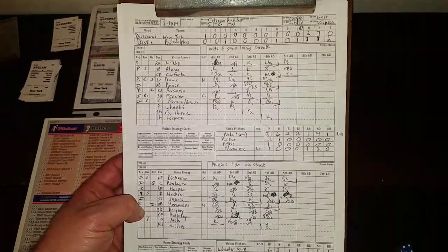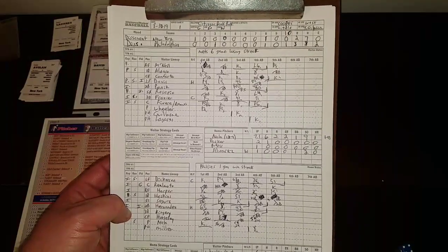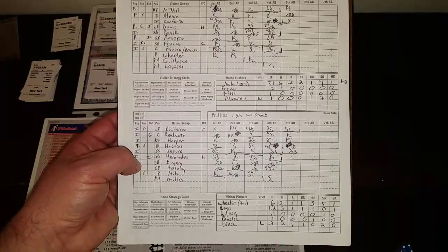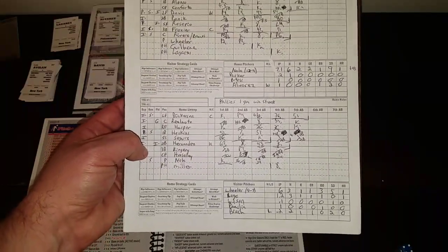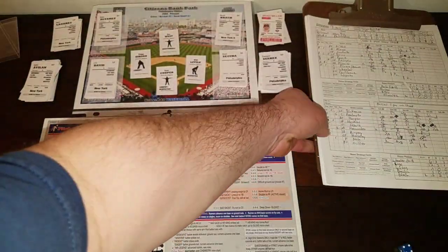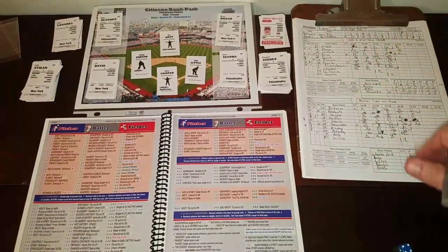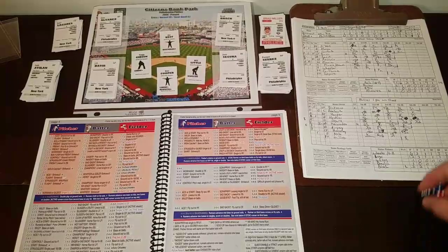For the Phillies, 3 runs, 8 hits, 2 errors. And for the Mets, 2 runs, 7 hits, and no errors. Winner was Jose Alvarez. Loser, Brad Brock. So the Phillies continue their push for the playoffs, and the Mets have now lost 7 in a row. So they're going to be dissonant for quite a while, it seems.